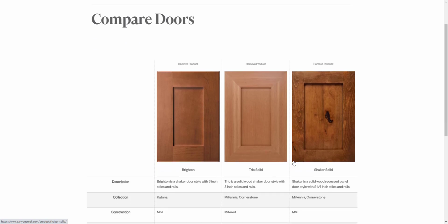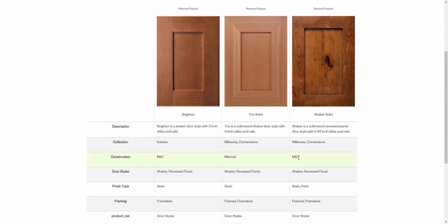So comparing these doors, you'll see there is a load of information, including the description of the door, just like we saw before for Brighton, as well as information of which collection these door styles will be found. We have information about if the door has been constructed using a mortise and tenon joint or miter joint construction. And while all of the selections I've used here are a recessed panel, if you had a reverse raised or raised panel, that would be noted here as well.